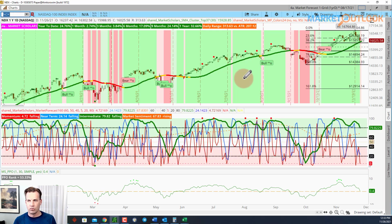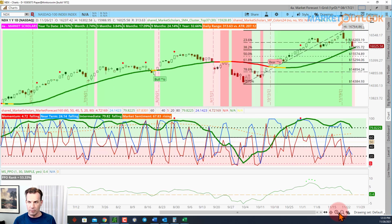Take a look at the NASDAQ 100. Again, we did drop below the 23% retracement. We had been holding that. We are now below that. We are still above the moving average. Again, intermediate confirmation signal, kind of. I mean, we are at 79.8 on the intermediate line, and the momentum line is just a smidgen below 5. So technically it's not, but in reality, that's pretty much an intermediate confirmation signal too, with the momentum line there, and we're actually still above the moving average.